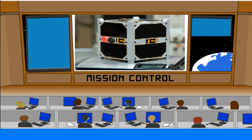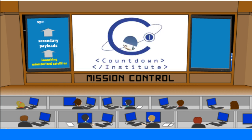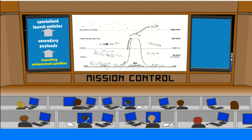While miniaturized satellites have traditionally been launched as secondary payloads on larger launch vehicles, there are a number of companies currently developing launch vehicles specifically targeted at this segment. These include Virgin Galactic's LauncherOne, Firefly Space Systems Alpha, etc.